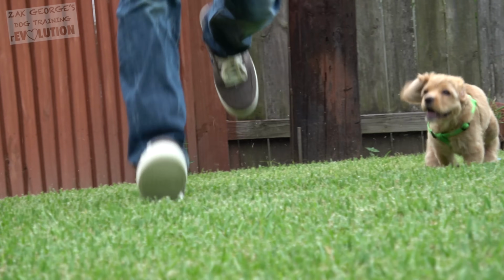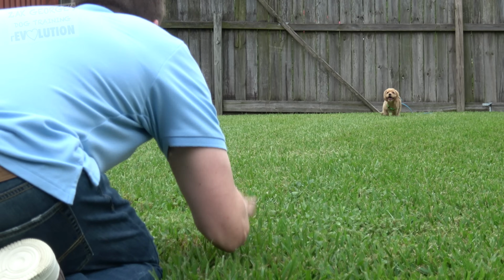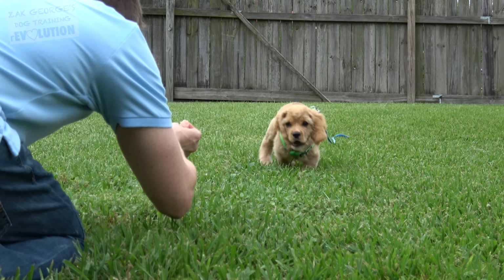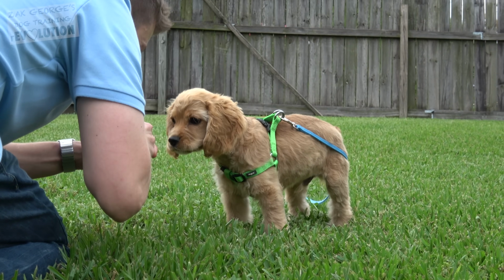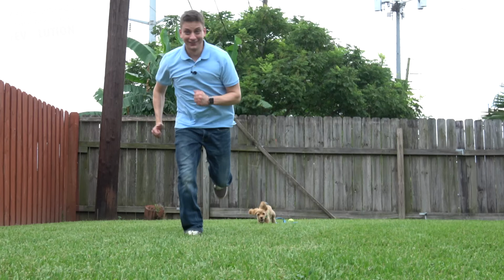We want to instill in them early that just because they're interested in something doesn't mean they can run after it, but also make sure that you're providing them with an outlet for their curiosity too. Give them plenty of time to just check the world out. The more real-world life experience you can provide for your puppy, the better.